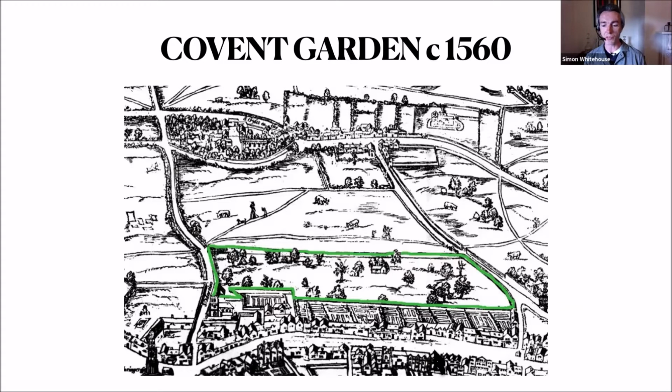And the best friends in question, the winners of the lottery, were the Russell family. And the Russell family eventually became earls and eventually became dukes. So they become the landowners of the old Convent Garden, but they don't do much with it. They don't do much with it until the 1620s. So we're going to leap ahead in time, and we're going to meet this man on the left-hand side.